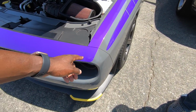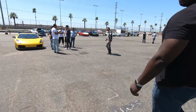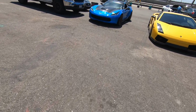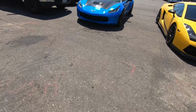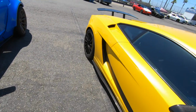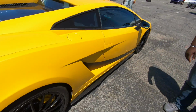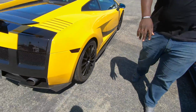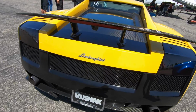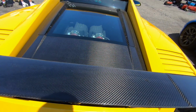Look at the color, though. This is sick. That is crazy. These are sick. Look at how low it sits to the ground, too, man. Seeing one in person is totally different. Yeah, it is. There's 2 or 3 right around the corner from me. Man, look at that. That is sick. Engine in the back.